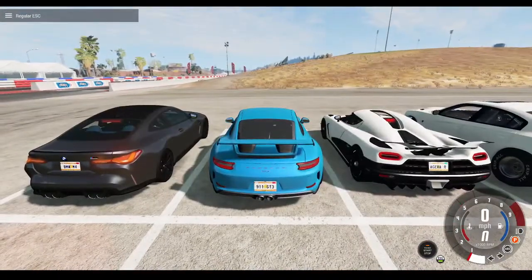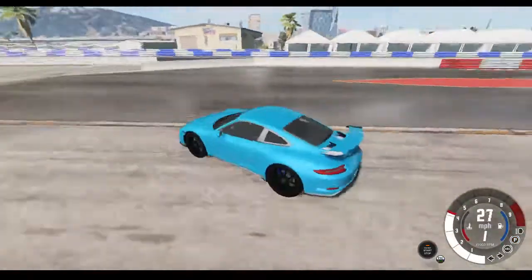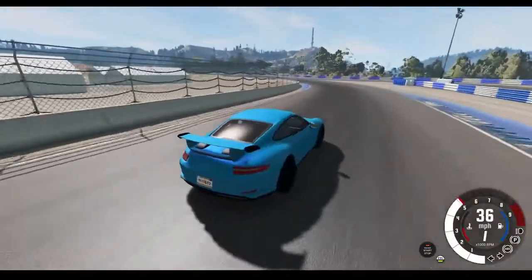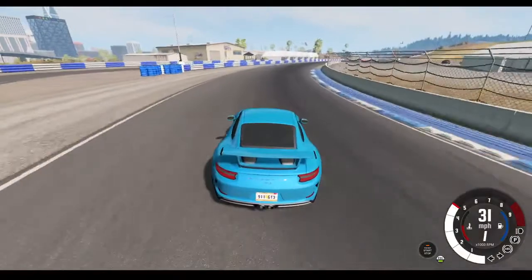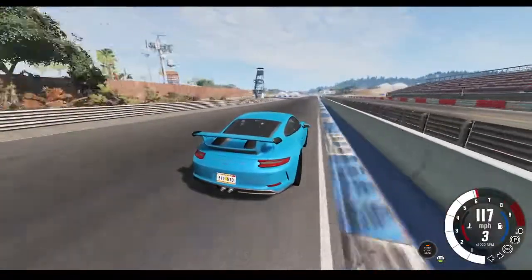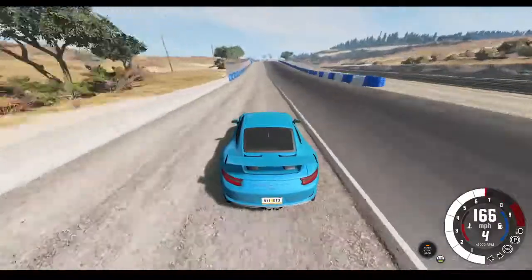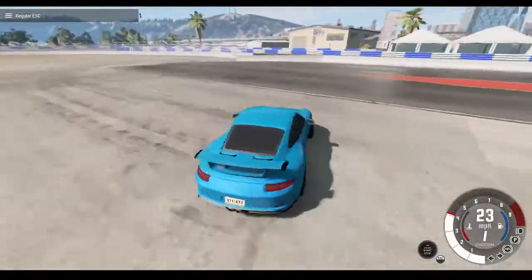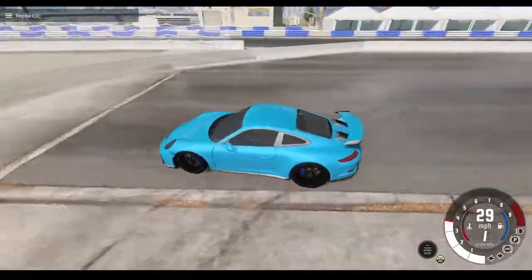We spun out. Okay, let's try that again. Not getting good enough traction, it just spins out. Okay, that didn't go far. Come on.